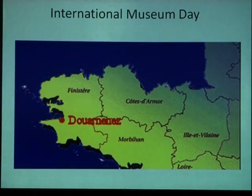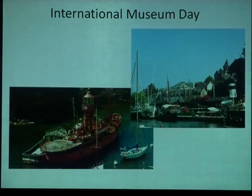As I said, the second step was the trip to France. I brought a group of high-profile civil servants to Brittany, the west part of France, to visit a few places, especially Douarnenez, home of the Port Musée, and the Atelier de l'Enfer. I'm going to describe briefly what they are exactly.